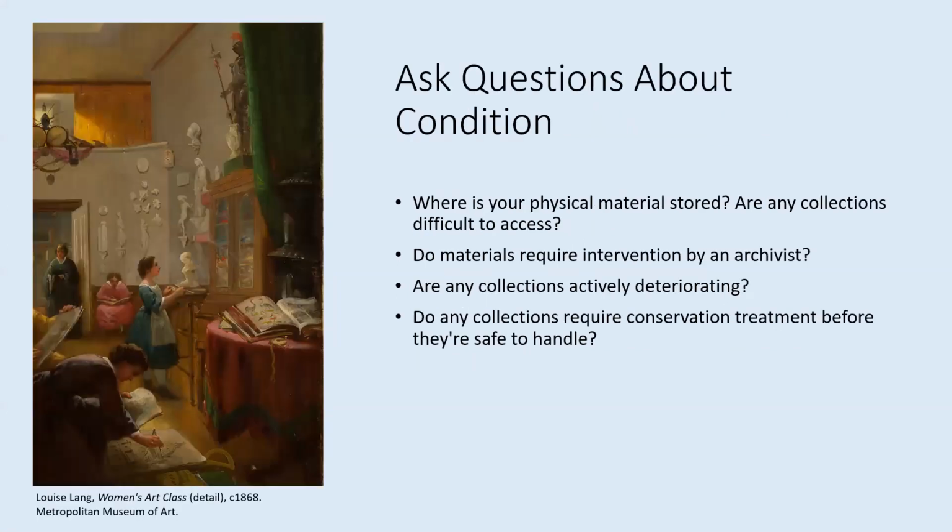Then you also want to ask some questions about the physical condition of the items you want to digitize. So if you have a conservator, you definitely want to include them in this discussion and to think about where your material is stored. Is there some that is difficult to access or stored off-site? Do any materials require some intervention, such as removing fasteners or taking items out of encapsulation? Do any collections require conservation treatment before they're safe to handle? And are there any collections that are actively deteriorating? This could be collections of film negatives, very brittle newspapers, anything that you definitely want to capture before further deterioration.